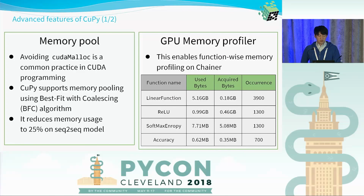CUDA-malloc can be a bottleneck in CUDA programming, so it's a common practice to avoid CUDA-malloc as much as possible. Inside CuPy, we developed a memory pooling system to avoid unnecessary CUDA-malloc by using the famous best fit with coalescing system. So now you can reuse the memory pool without redundant CUDA-malloc, and it can reduce memory usage to 55% on some deep learning models.